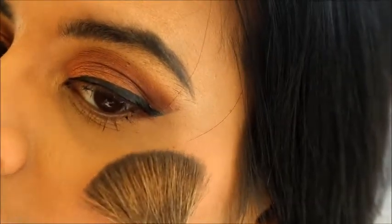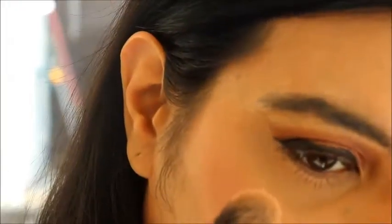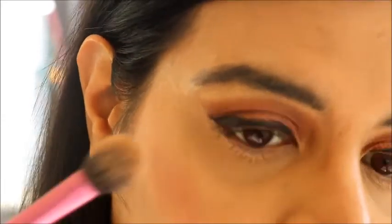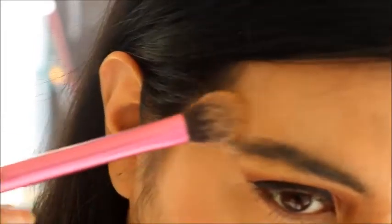Okay, I think I've captured a lot of product. On this side, let's try with this brush. Okay, I do think I prefer the fan brush. Alright, lovely people, that's the highlighter on my skin. I am loving it.